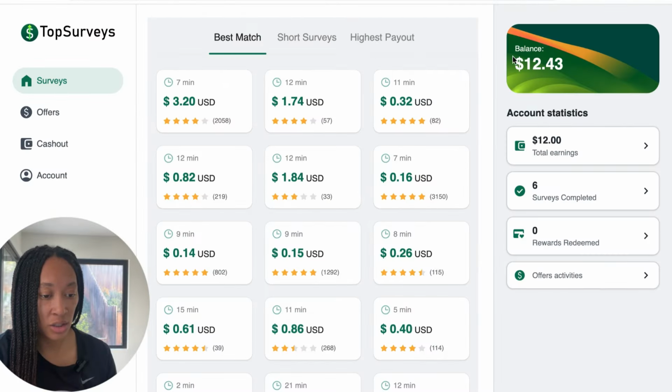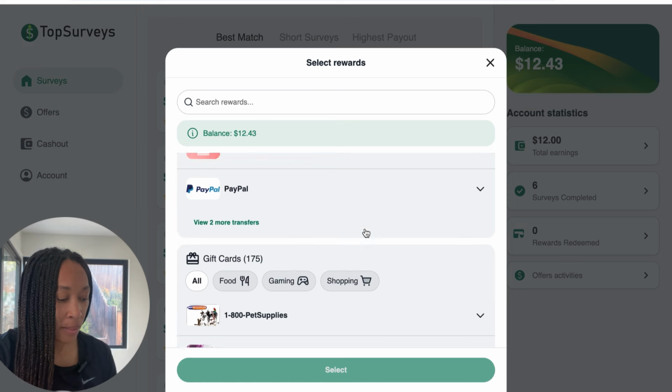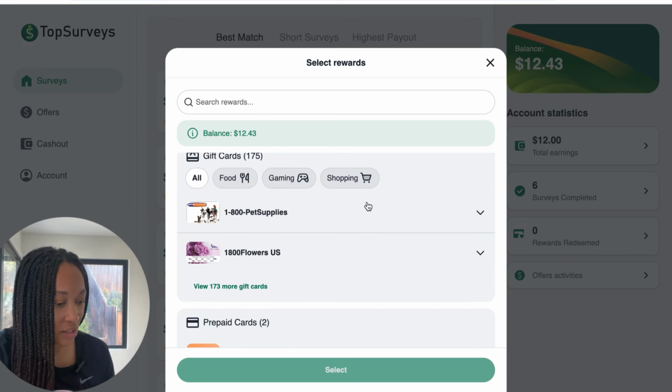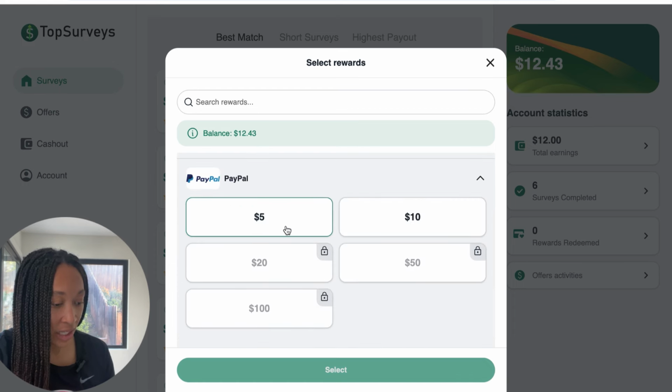You can see that my balance is currently $12.43. I'm going to go ahead and just go to cash out. And then from there, I'm just going to select where I want to cash out to. One thing I'm looking at is probably PayPal. I pay with a lot via PayPal. So for me, that probably makes more sense than just doing direct deposit. So I'm going to go ahead into PayPal and select which one I qualify for.